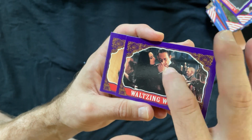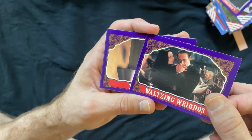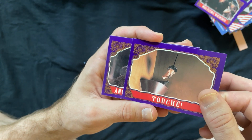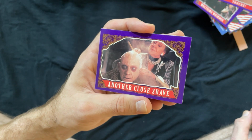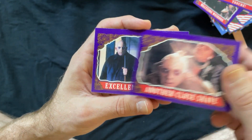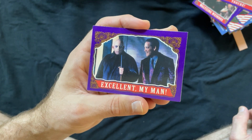If I'm not mistaken, the actor, is it Raul Julia, who played Gomez died right after the production, maybe, of the first or the second film. Touché. Uncle Fester. So back in the day, I had a Nintendo game called Fester's Quest. There's a lot of videos on YouTube about it. Excellent, my man. So they're brothers.